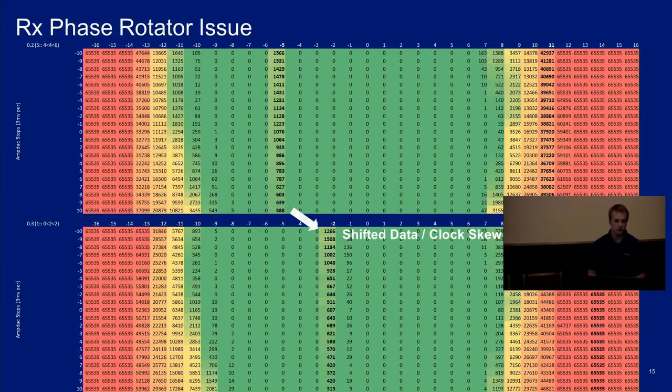And now to a RX phase rotator issue. So this is really split up into a chart on the bottom and the top, and I'll start with the top. Each cell is an error count, and so an error count of 0 is good. That means you got no errors, and this goes all the way up to 65,000. So the red is bad and the green is good, and you can see that we have this nice big wide open data eye in the center.